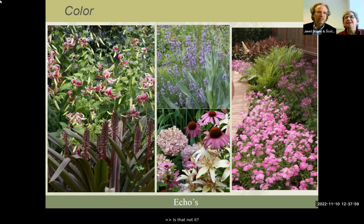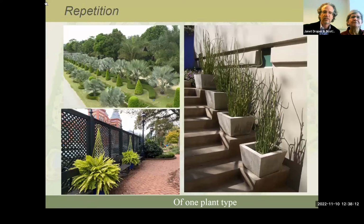Is that a Camassia? It's not. No, it's a lavender, and then in front of it is a geranium. Oh, there you go. Okay. But the concept is right.